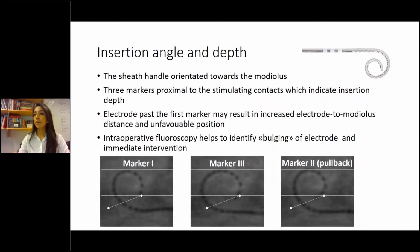We think that intraoperative fluoroscopy may help to identify the bulging effect of the electrode and allow immediate interventions such as a pullback maneuver. So here we can see intraoperative fluoroscopy pictures of the same patient. In the first picture on the left side, we can see that the electrode lies closer to the modiolus. In the second picture, the electrode is inserted deeper, but it moves more to the lateral side in the basal turn of the cochlea. After the pullback maneuver, we can see that the electrode seems to lie more proximal to the modiolus now, while keeping its deeper insertion. So for this patient, we think that this position was best. But obviously this will vary from patient to patient as the intracochlear morphology varies.